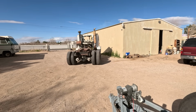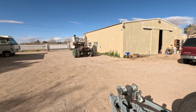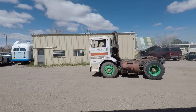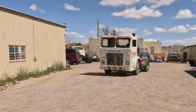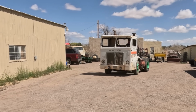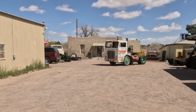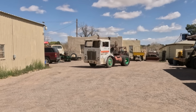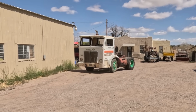It was time for a brake test. They worked really well. I did a few laps around, and every time I went around it seemed to work better. I like improvement.